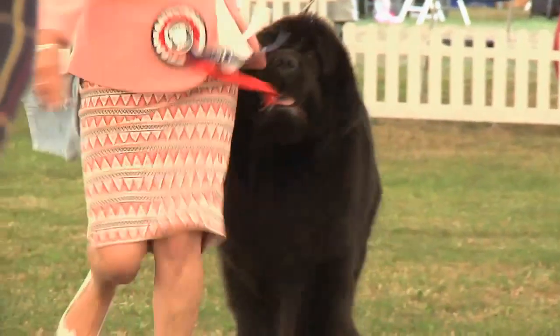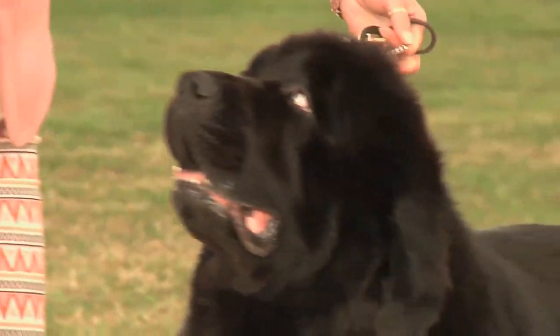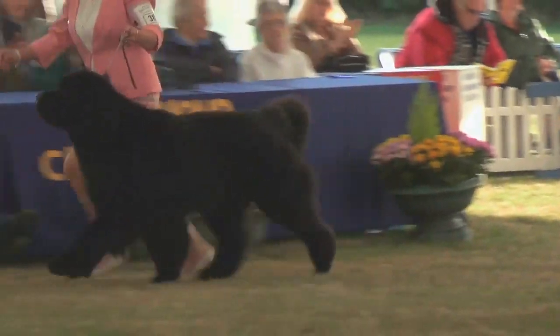Some say he descended from the Great Pyrenees or a French hound, others that he originated in Newfoundland and his ancestors were brought there by fishermen from the European continent. The Newfoundland 3870.